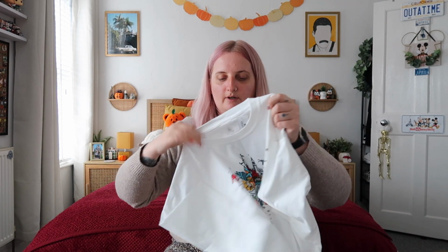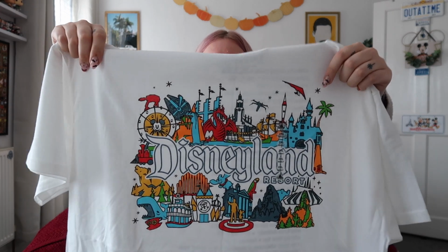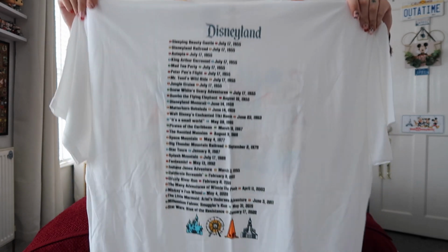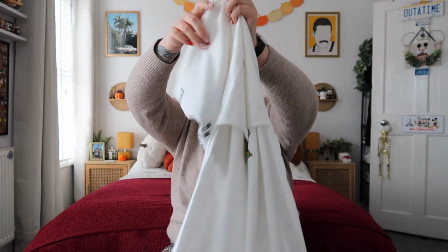The last t-shirt I picked up is a very similar style to the one I got in Disney World last year, and it is the Disneyland version. So it's got the Disneyland name in the middle and all of the attractions around the side, and then on the back you've got like a tour t-shirt, all of the dates of the attractions and when they opened. But how cool is that? I absolutely love my Disney World version, so I knew I had to get this. Again, I think this was around $30, but it was in the deal. If you did want to get it slightly cheaper, you'd buy 2 t-shirts, and they were both in 2XL.